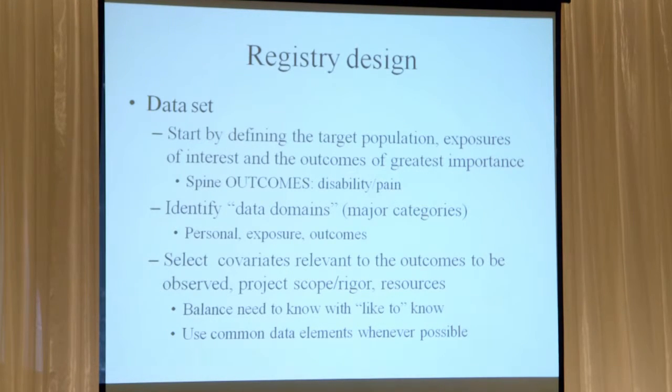With respect to the data set, I won't get into this in too much detail because we had talked about different ways of putting data together, and I know that you folks are going to be doing this in the context of looking at clinical trials in the second part of the session today. But with respect to registries, you start looking at the data set by defining the target population, the exposures of interest, and the outcomes of greatest importance.